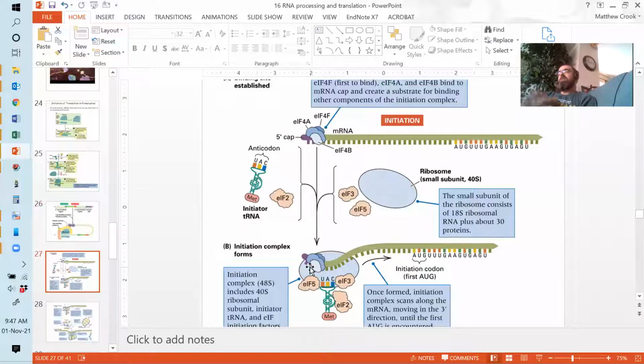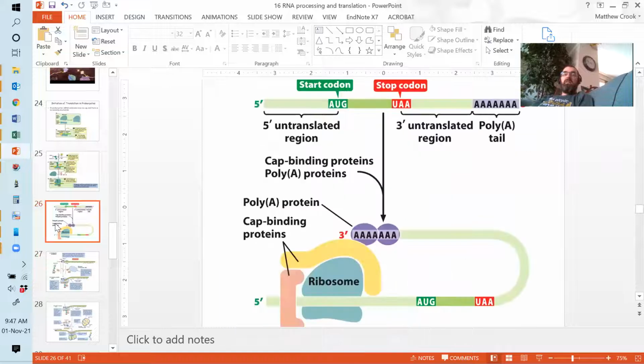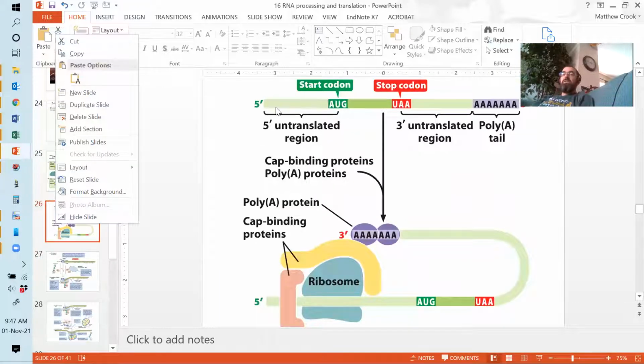So now, rather than assembling on the start codon as in prokaryotes, you assemble some way upstream in the 5' UTR, and the small subunit scans along the mRNA until it finds a start codon, until it finds an AUG. And you can bet your bottom dollar there is no other AUG in that 5' UTR.